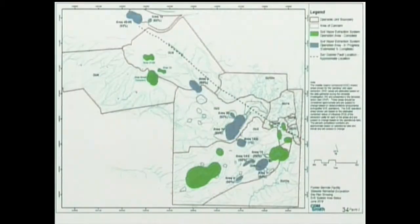Oh, here we go. This is the train station, Metrolink train station here. These are the soil vapor, where they still have soil vapor extractions. All the green areas here are all complete. This is where they've completed all these areas. The blue areas are in the process, and they designated like this is 85% complete.